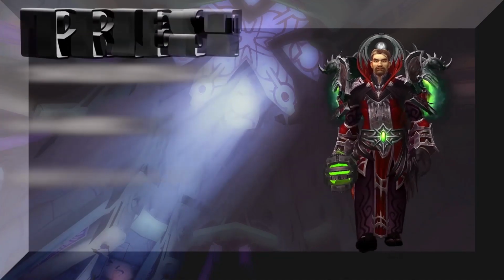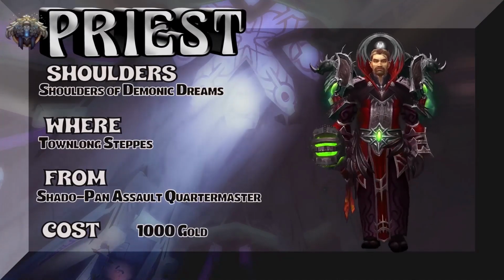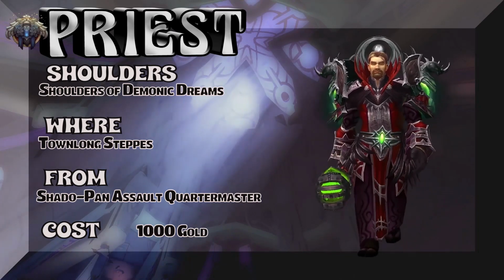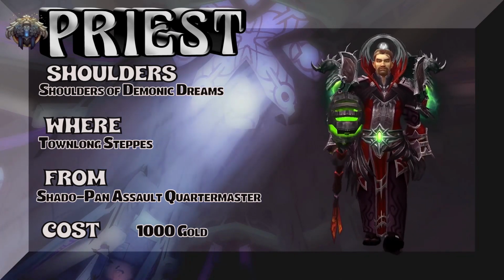I think this is a rather interesting look for Priest. The Shoulders of Demonic Dreams, Tong Long Steps, Shado-Pan Assault Quartermaster, 1,000 gold. I believe you could also farm it out of Throne of Thunder.